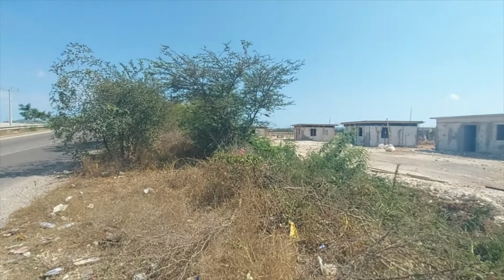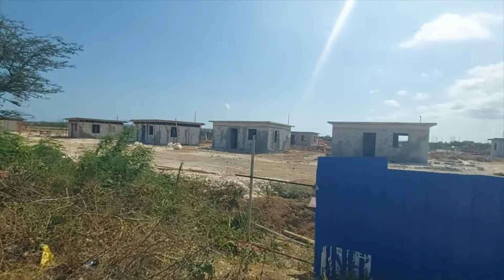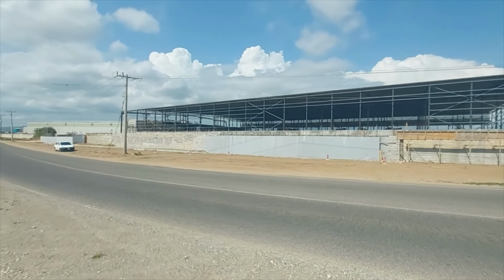This is a developing area, so it's right off the highway right over there. It's close to Spanish Town and Portmore. And then we know Caramed is developing this warehouse and factory over this side as well.